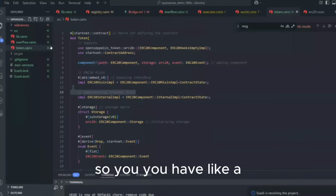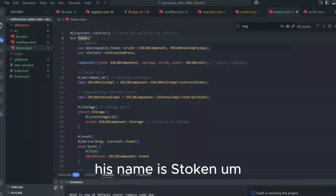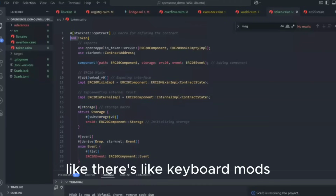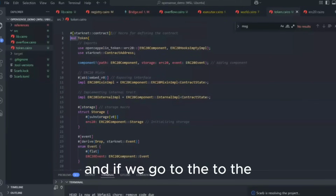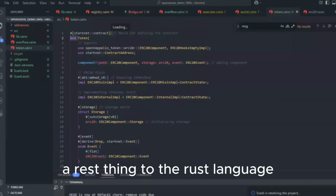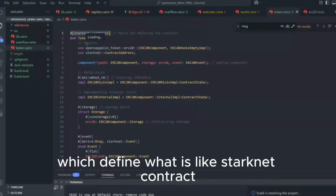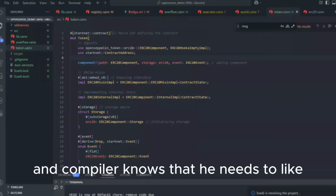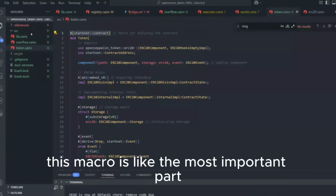So you have a token contract. Its name is token. There's a keyword mod, which is like a module if we go to the Rust language, but this macro is important, which defines what is a Starknet contract, and the compiler knows that it needs to compile it as a Starknet contract. So this macro is the most important part.